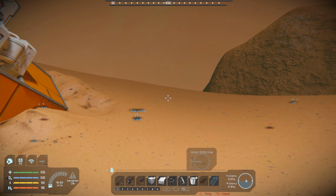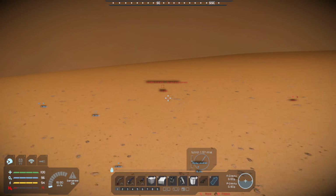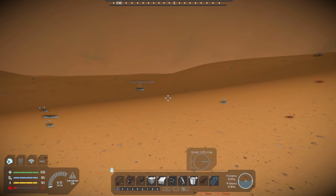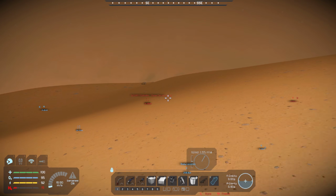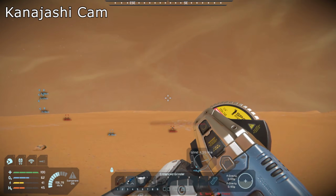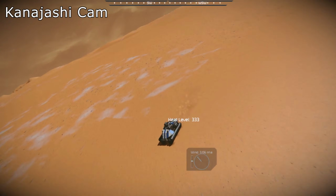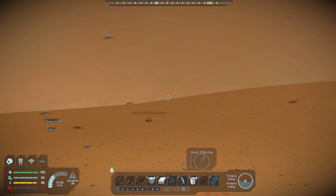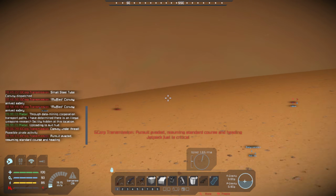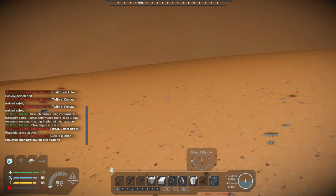Oh, I found your body. I've got ammo on there. I'm going to drop my good gun here on the ground with a GPS coordinate. Just taking in my drill, my grinder. Oh, you're going in. Going straight in. Grinder or death. Yep, dead. Okay, it has a Gatling on the top of it. Okay. Pursuit evaded. Resuming standard course and heading. Pursuit evaded.